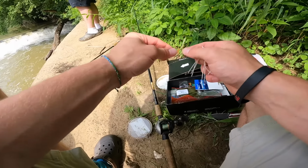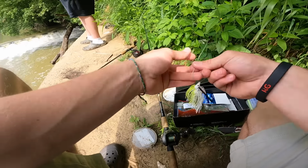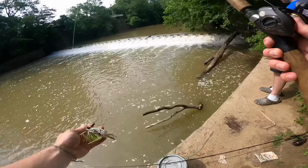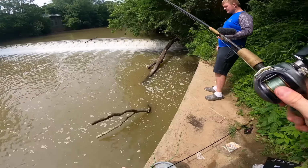This jig's actually going to be perfect for this river because it's bright and the water's muddy right now. Big smallmouth, big largemouth, big walleye, maybe even a muskie. This thing's going to be perfect. And there's what I'm going to be fishing with for the next little bit. I'm going to just toss this all around this log. I'll go down there. There's some rocks. We should be able to catch something right here, guys. This is some prime territory.